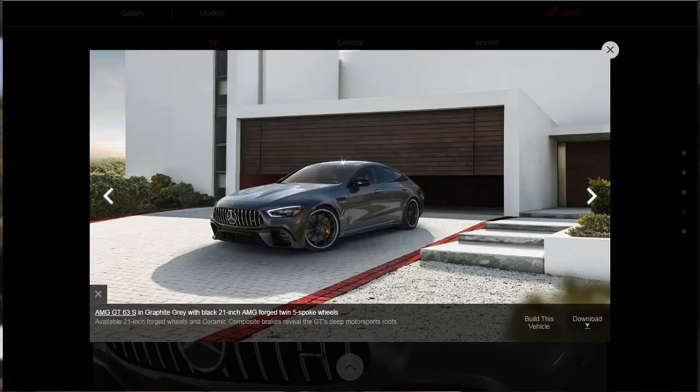This is a gorgeous shot. Now, is the AMG GT 4-door Coupe, didn't that used to be called the Mercedes CLS? I thought so, but Mercedes still makes the CLS, so I guess not. But that's what this reminds me of, but this is really gorgeous. This one's got the 21-inch wheels, the black 21-inch wheels, forged twin 5-spoke. Those are really hot. If we can get these wheels on our GT53, we might have to go for those.